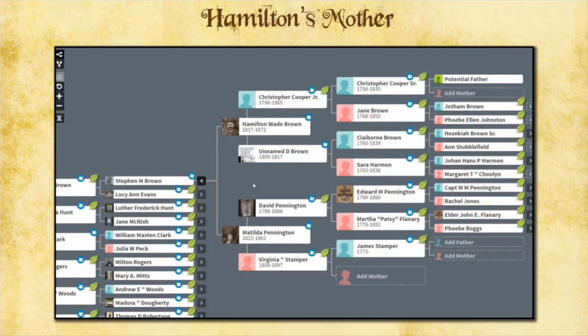So that's that match. So let's explore Hamilton's mother here, his potential mother. All right. So as we see here, we've listed an unnamed daughter as born around 1800, which is close to Christopher Cooper's age. And Hamilton Wade Brown was born in 1817, so I'm thinking that this is possibly a teenaged mother of Hamilton, which would make sense as to why Claiborne and Sarah would take this child on as their own and claim it as their own, thinking about the times and teen pregnancy, probably unmarried, all of that. Of course, that is all just speculation.